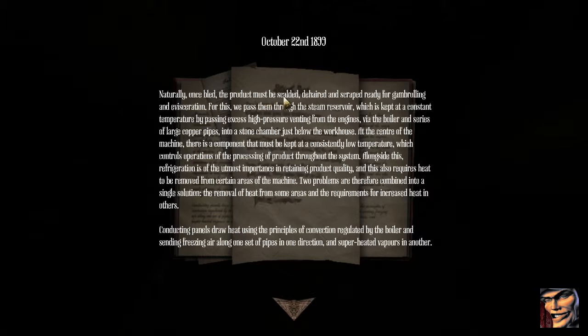Naturally, once bled, the product must be scalded, dehaired, and scraped, ready for gambrolling. Gambrolling? Never heard of that word before. And evisceration. For this, we pass them through the steam reservoir, which is kept at a constant temperature by passing excess high-pressure venting from the engines via the boiler and series of large copper pipes into a stone chamber just below the workhouse. At the center of the machine, there is a component that must be kept at a consistently low temperature, which controls operations of the processing of product throughout the system. Alongside this, refrigeration is one of utmost importance in retaining product quality, and this also requires heat to be removed from certain areas of the machine.